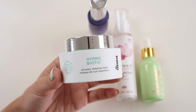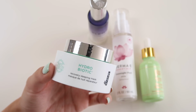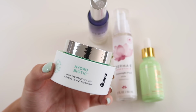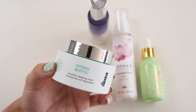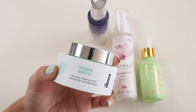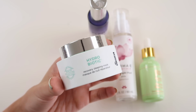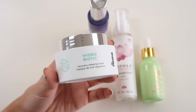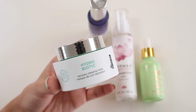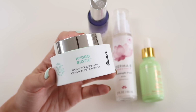And then this guy I'm also trying to pan. I'm almost done with it. It's the Dr. Brandt Hydrobiotic Recovery Sleeping Mask. This is a really nice product you can use in lieu of a moisturizer at bedtime, and it's very, very nourishing for the skin. It also has probiotics in it to help rebalance and promote the growth of good bacteria on your skin. So I find it to work pretty well. It doesn't clog pores, doesn't cause me any irritation, and I think it does really help my skin to stay clear. So I like this guy a lot.